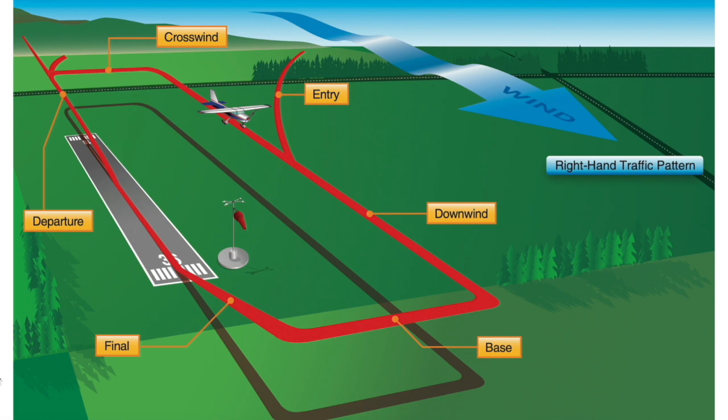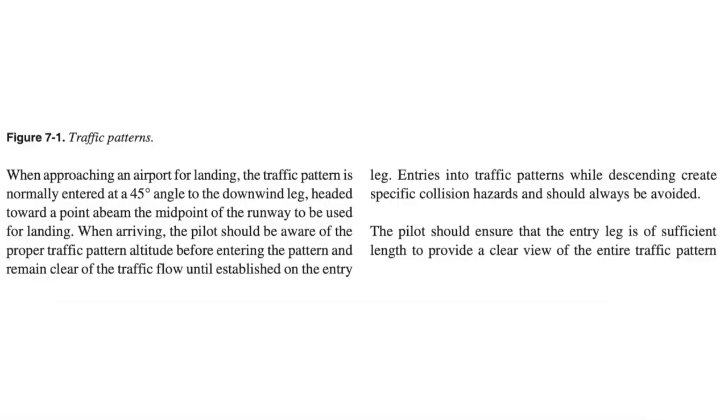All right. So that's another question. I hope that you want to be familiar with that traffic pattern. But this is just something from the FAA's website that kind of validates what I just told you.